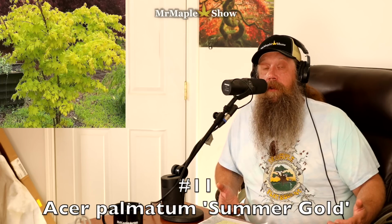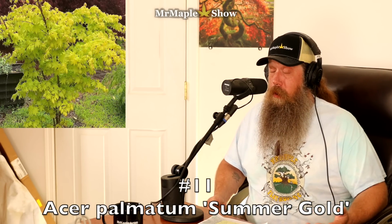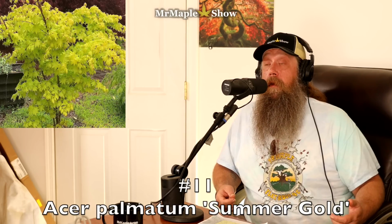It has that spring interest with the leaves where you have that yellow, but you get that red border around the leaves. It just looks really cool. And then you talk about this. This really is one that is a tank.